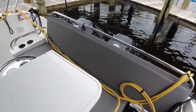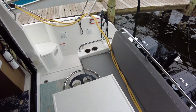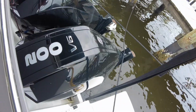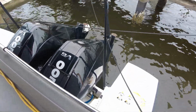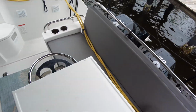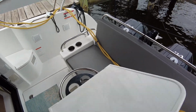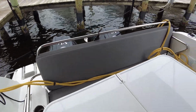So really nice U-shaped seating back here. The table folds open for extra space. This bench actually slides forward too. If you put the motors down, there's a walkway back there where you can walk and check your oil, do your daily checks. Which, on those Mercury 200s, the oil fills and everything are right on top with a little push button, super easy to access.